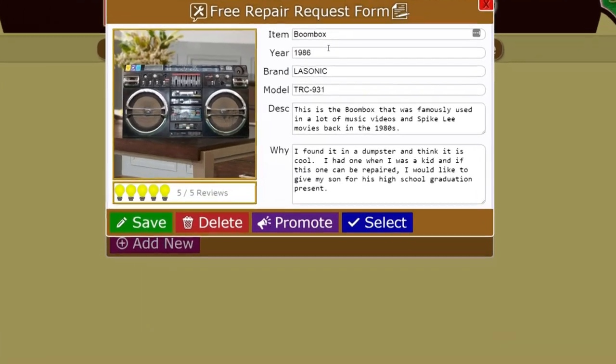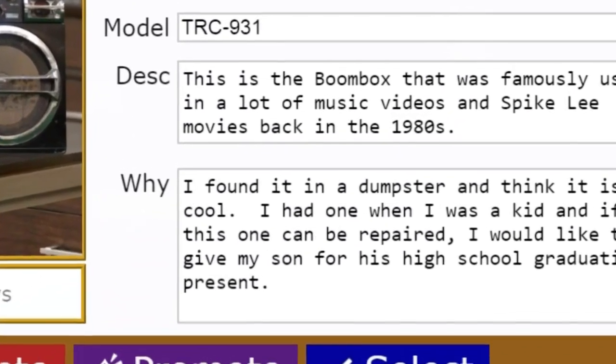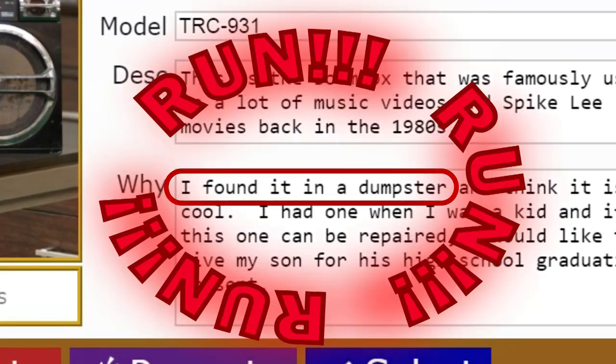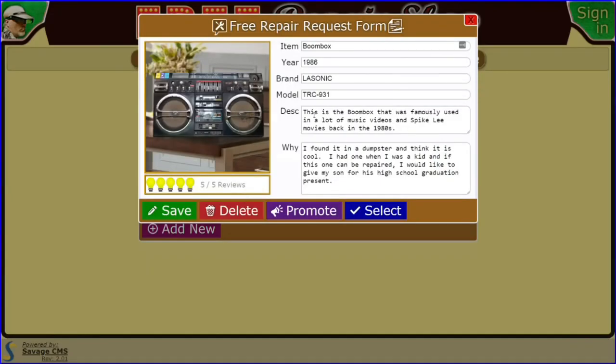I really should have paid attention to the description, which clearly stated that this catastrophe was found in a dumpster. Just think about that for a moment. There should have been a huge flashing neon sign to pick a different repair, and there are plenty to choose from, but no, I had to commit to this one.